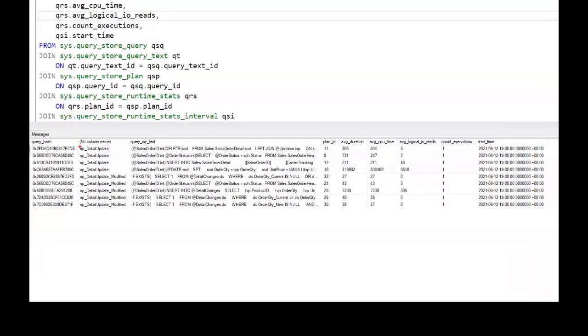Now, this is the old version of the stored procedure, SP detail. And you can see in this, the average duration and CPU times, all of these are in microseconds in Query Store here. So you can see we've got the delete statement that was relatively quick, the select, the insert. That update statement took 300,000 microseconds. So it took 319 milliseconds.